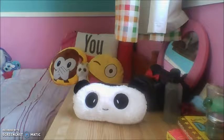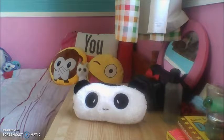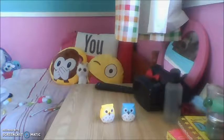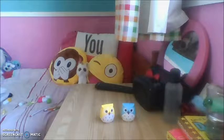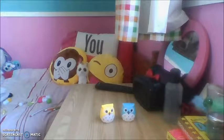The first item I got is this super cute pencil case, which was £1.30, so it was super cheap and super cool. Next we have these super cute owls, which you love, and they were about £1.99 or something. So they were more expensive, but they're so cute. I'm just going to turn them around now so you can see what the sharpeners look like on the bottom. One is bigger than the other.